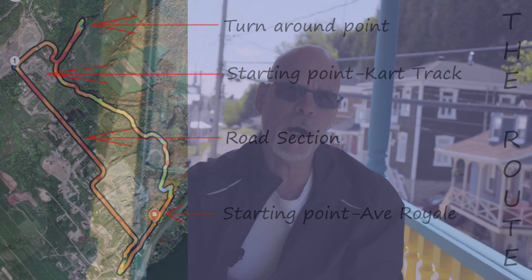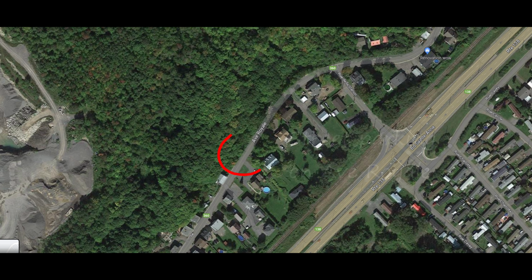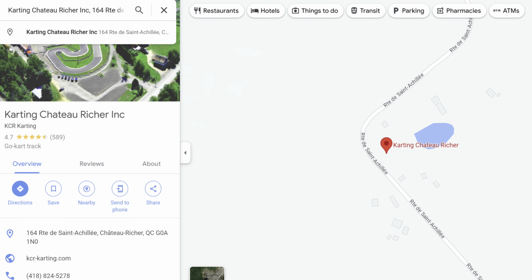In terms of parking, getting to the route, I'm going to put up a graphic that shows you where it is. I live in the area, so I just walk to the starting point. You're safe to park on the street, which is called Avenue Royale. Also, on the road section of the hike, there is a go-karting track that I think is called Karting KRC or something like that. I'm going to put up a graphic for it anyways. They have a big parking lot, so you'll be able to easily park there and use that for your stopping and starting point. So get out there and enjoy this hike.